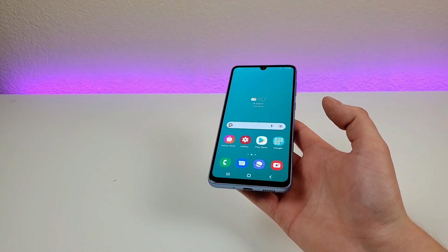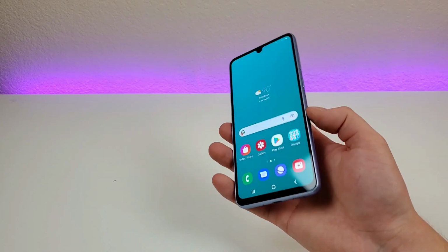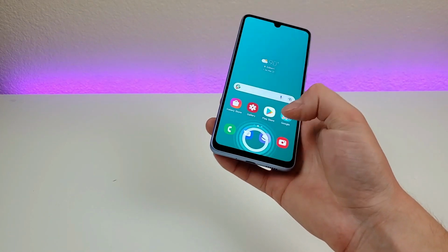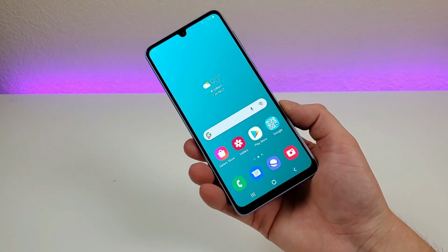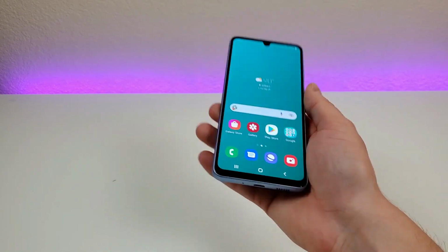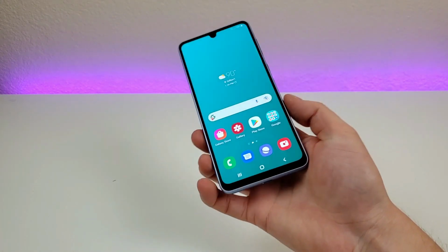Now, coming in at number 1 for one of my favorite things about this phone, that definitely has to be that we have an in-display fingerprint sensor. And not only is it built into the display, but it actually works very well. So as you saw there, it's very fast and responsive. There we go. Once again, I'll give it a third try right now. And that works super well.